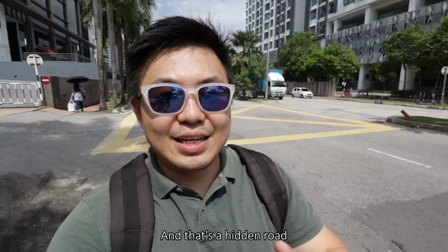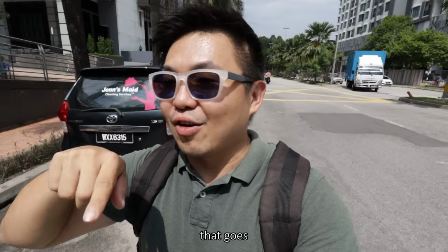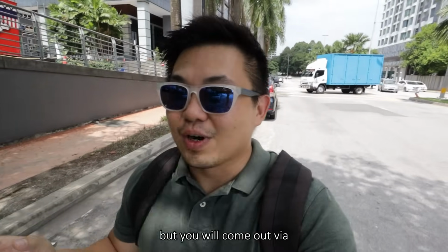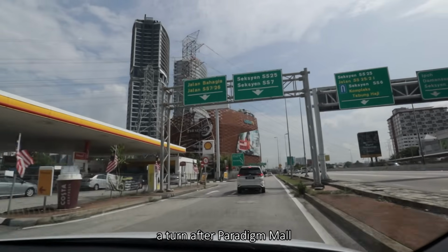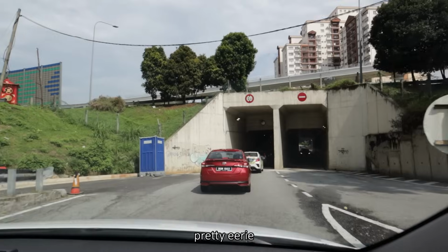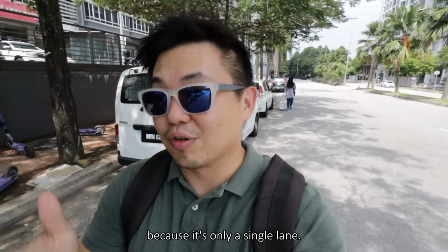And there's a hidden road that a lot of people are not sure of, unless you're local. There's an internal road that goes internally connecting to PJ itself, but you will come out via a turn after Paradigm Mall. Then there's a small bridge that you need to go through, pretty eerie, and during congestion time, the jam is pretty bad because it's only a single lane.